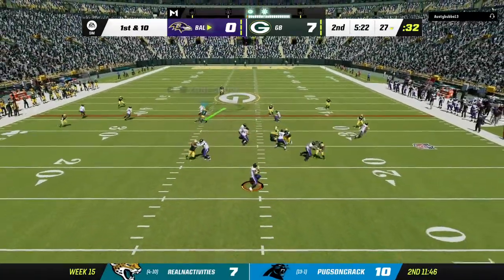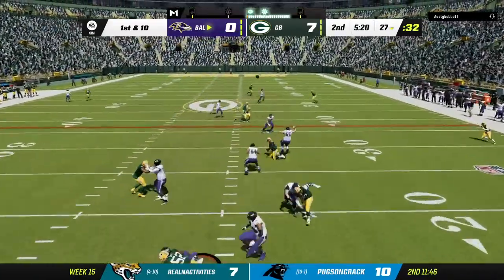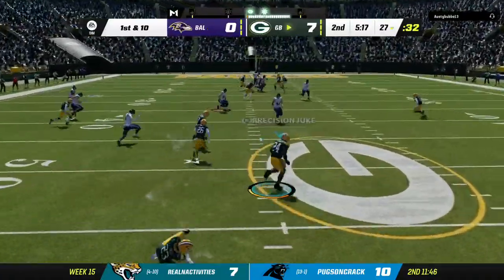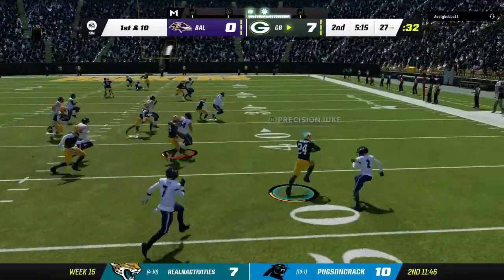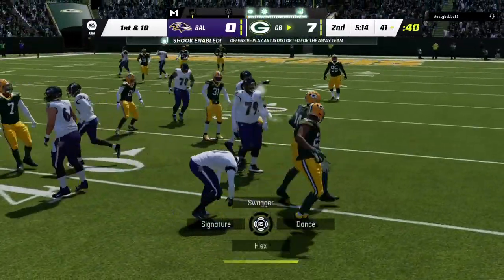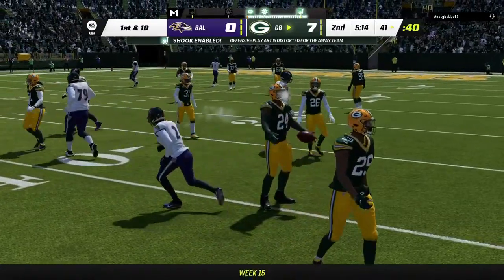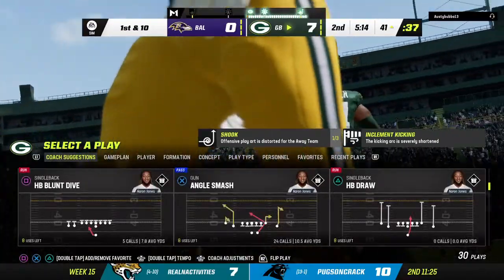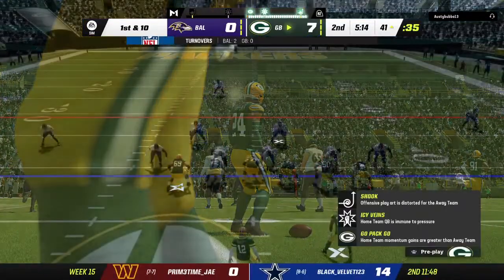On 1st and 10, here's Fields. And the defense has it covered. It's intercepted. Picked up by Tariq Carpenter. And the Packers are going to take possession of the football. Well, and I saw the pressure coming out, and that just looked problematic. Hit him as he threw it, and the interception ensued.